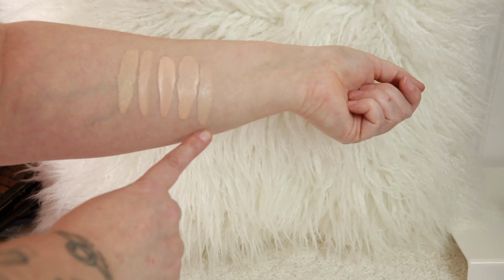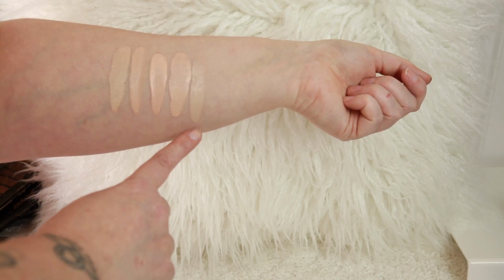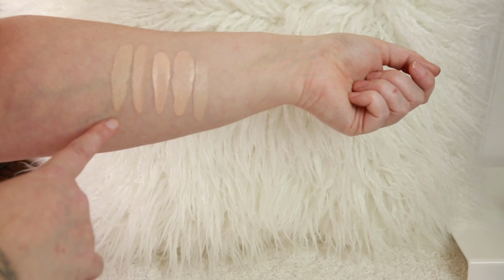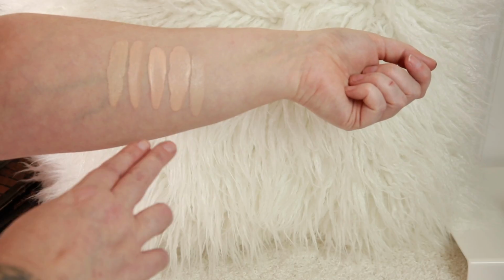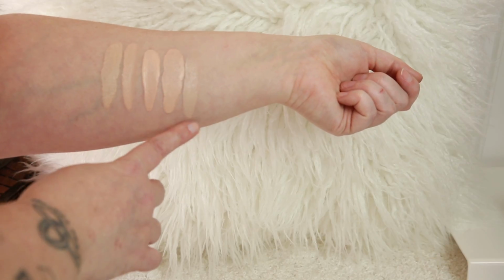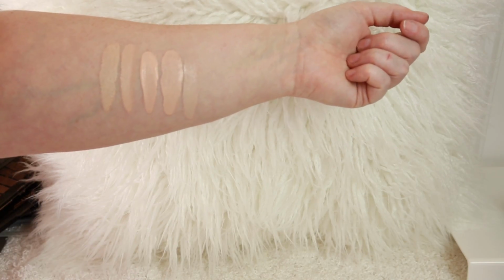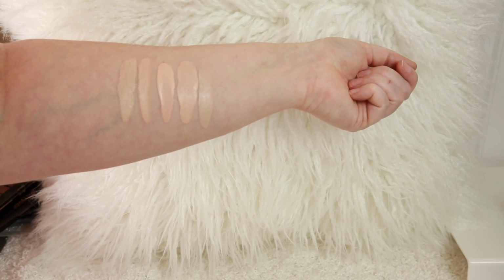And last, I've got my current favorite higher end foundation, which is the Philosophy Hope in a Jar in their lightest shade, I believe it's called number 3. You can tell that the Missha is pretty much neutral toned. The foundation from Rimmel and the Wet n Wild and the Loreal are pretty cool toned. The Hope in a Jar is a neutral to cool, and I would say that Missha is neutral to cool, leaning cool, but definitely neutral. It's a pinkish undertone, definitely nowhere near yellow, so definitely neutral, possibly leaning a little bit cool.